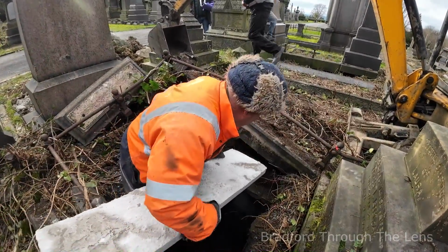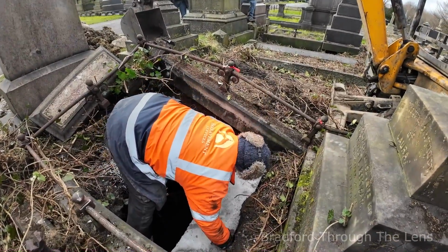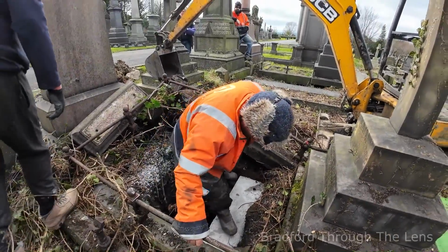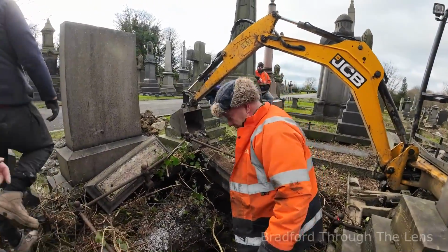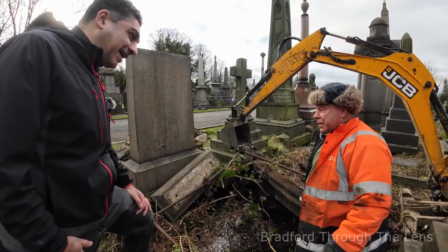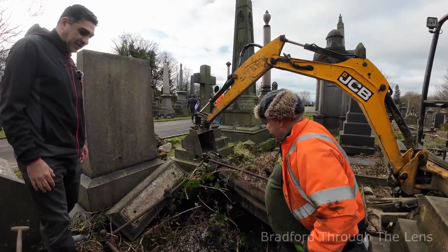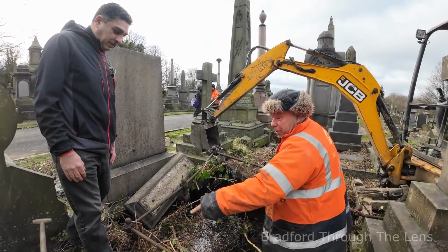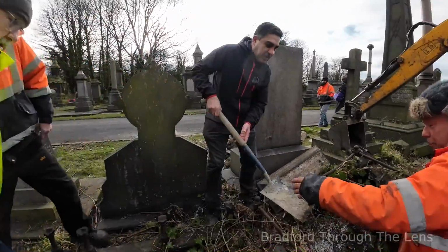There you go. How many more do you need? So can you always work these out normally by just looking at a grave? Because obviously, I'm amazed. I'd have thought you'd never have been able to get that in. Every grave's different, innit? It's fascinating, a different grave in a different day. Whatever it is today, tomorrow's different. Pass the shovel. Sorry. Oh, sorry about that. Thank you.